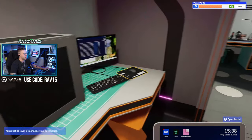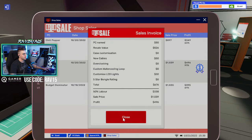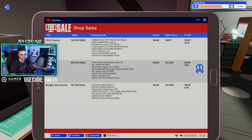Let me see. Isn't there sales? Yeah. For sale, shop sales. Oh, those are my PCs that I sold. Nice. So you can sell a bunch of PCs. You can sell your used PCs and make money off them, guys. That's what I've been doing. Nice. So those last two that I sold made me some good money.